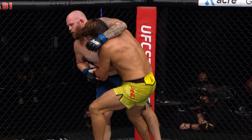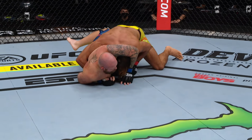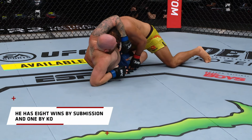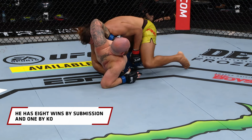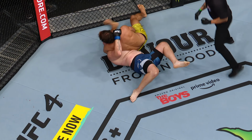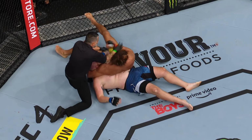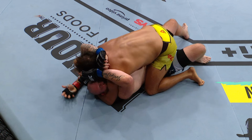He gets this body lock, just picks him up. Look at the strength there. Uses his knee under the crotch there of Hughes and drops him right down and passes over. He was going from side control to mount and was just always looking. Look how he windshield wipers his shin across to keep control over Jeff Hughes. And this squeeze that he pulled. Look at the neck crank that he's got going on here.